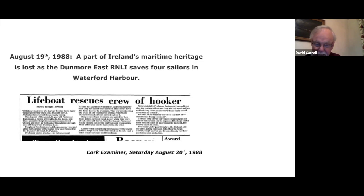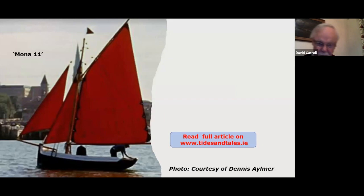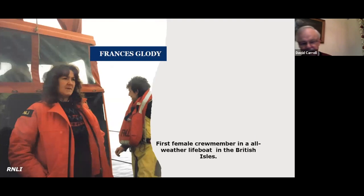And the hooker was the Mona II, which had previously been owned by Dennis Aylmer. It was a Glutogue, and at that stage it was owned by Professor Cosby of Stradbally Hall, County Laois, and sadly it capsized, and the crew were rescued, but it sank to the bottom, so the vessel wasn't saved. And what's significant about the rescue is that Francis Clodagh, who was one of the crew, holds a distinction in 1981, a few years earlier, of being the very first female crew member of an all-weather lifeboat anywhere in the British Isles.